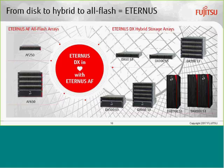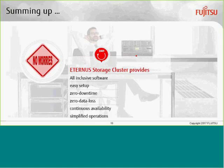Cool, thank you, Sargon. So a good array of offerings. So as a sum up, as we move to the end of this 25, 30 minutes, ETERNUS Storage Cluster is really looking to provide you with zero downtime, zero data loss, continuous availability without the normally associated storage virtualization appliances and instances that the traditional solution would give you. So without that cost and complexity, it's really looking to eliminate any of the expensive downtime or data loss due to any failure you might have.